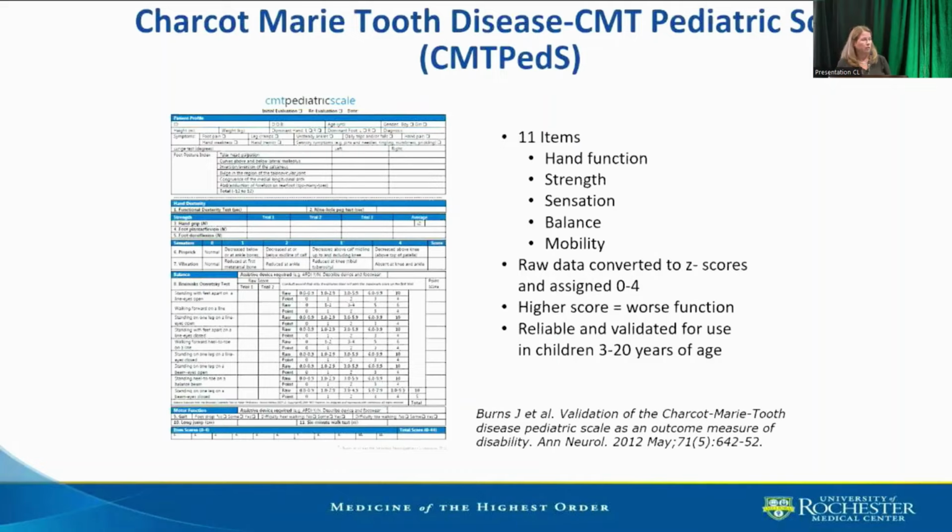It's scored in the sense that the raw data is compared to normative values and then converted into a Z-score for standard deviations from normal and assigned a 0 to 4, with higher scores indicating worsening function. It's been found to be reliable and validated for children ages 3 to 20, so even branching up into the higher ages.